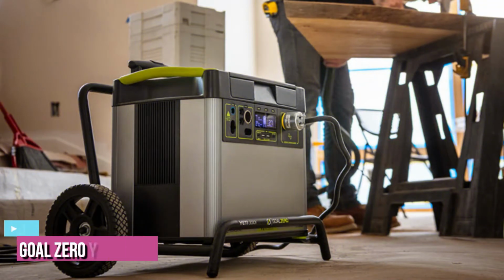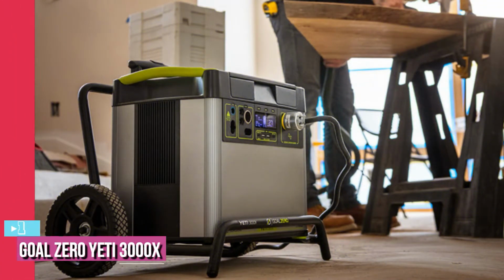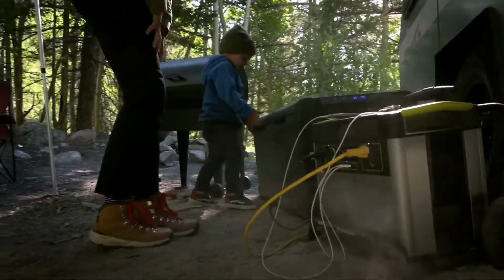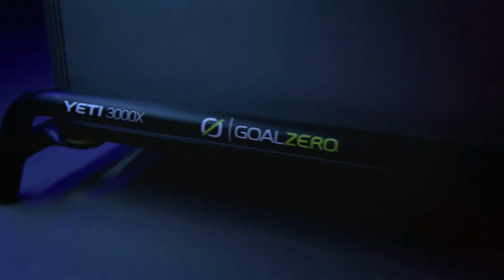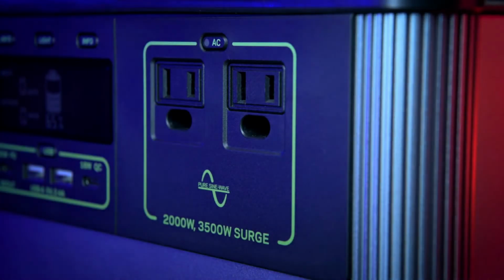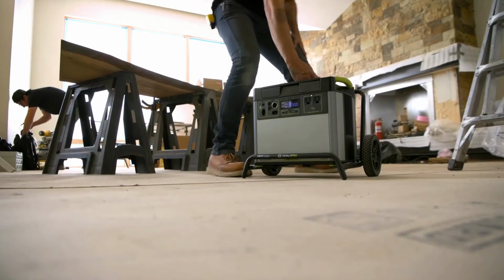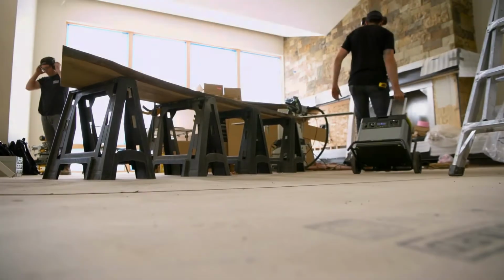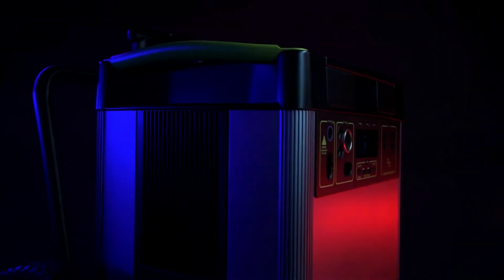The last product on our list is the Goal Zero Yeti 3000X. One of the true leaders in the design and construction of portable power stations, Goal Zero has been at the forefront of this market for years. At its core, the Yeti 3000X is powered by a lithium-ion battery pack that offers more than 3,000 watt-hours of capacity. That's enough juice to recharge a typical smartphone more than 250 times or a laptop more than 60 times.